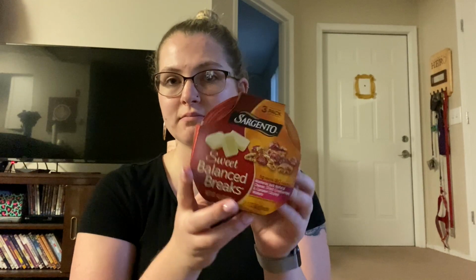I'll start with the food. So tonight I'm having a bachelor night with my friend Courtney, like I said earlier, and I'm bringing some snacks over. So I got some Lay's chips and some dip with it. And then I found this cool, I think it's like a hummus. Yeah, it's a dessert hummus, and it's red velvet flavored. So I'll keep you posted on that. I got some strawberries to dip into the red velvet hummus. And then I got some Sargento Sweet Balanced Breaks snack kits. And that is all the food that I got.